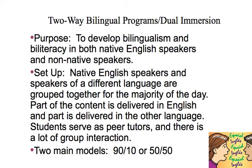Now remember, these programs start in kindergarten. And you really need to have a stable population to be able to do this, because think about a 3rd grader coming in when all of the other students have been learning Spanish for the past 3 years. The student comes in and doesn't know any Spanish. He or she is going to be at a disadvantage, just like the English learner who comes in and doesn't have any English. So if you have a really transient population, this is probably not a program that you want to go with.